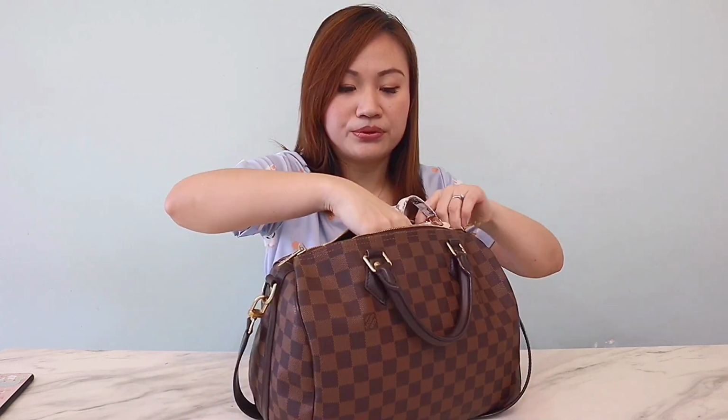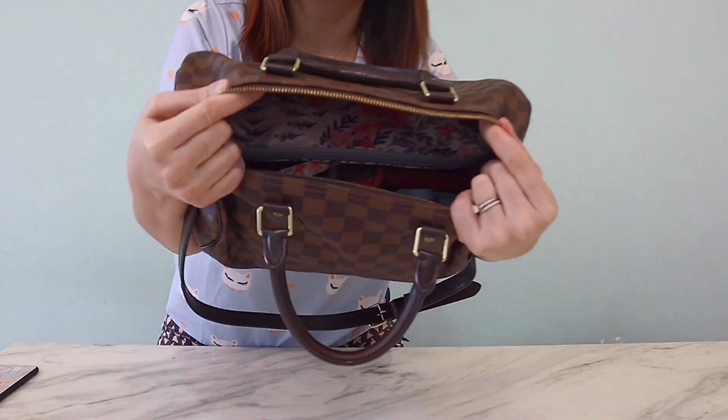Some of my pouches actually have a top handle, so if I put it horizontally, I can straight away pull it out like this, right? So that's why I put everything horizontal in my bag. My bag is so much more organized now. Let me show it to you.